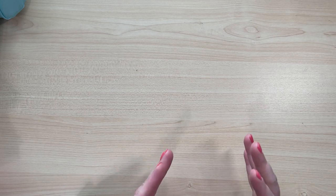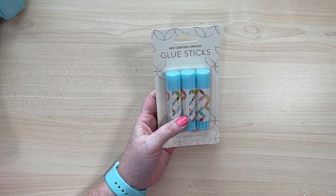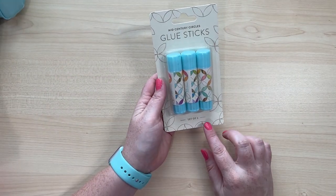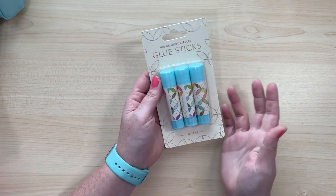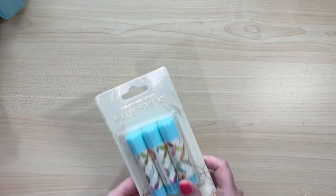Okay, let's do some other fun school supplies here. There are mid-century circles glue sticks going to be available to us as well. This is a set of 3. They are $4.50. I haven't opened them up yet, but they're glue sticks from Erin Condren in this very cute design. I think this would be fun for any student or adult.